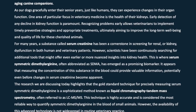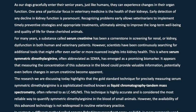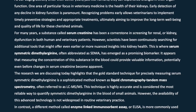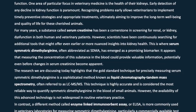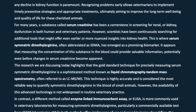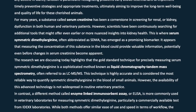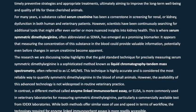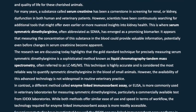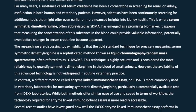For many years, a substance called serum creatinine has been a cornerstone in screening for renal or kidney dysfunction in both human and veterinary patients. However, scientists have been continuously searching for additional tools that might offer even earlier or more nuanced insights into kidney health. This is where serum symmetric dimethylarginine, often abbreviated as SDMA, has emerged as a promising biomarker. It appears that measuring the concentration of the substance in the blood could provide valuable information, potentially even before changes in serum creatinine become apparent.